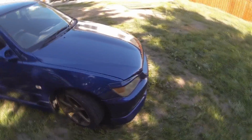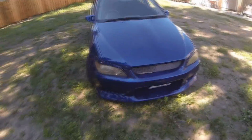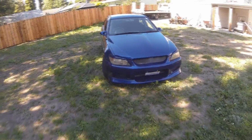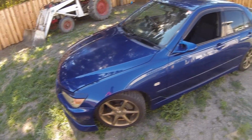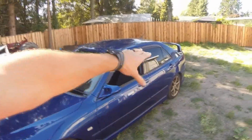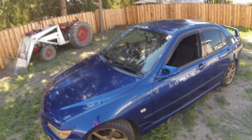As you can see, it's got fancy eyelids and a nice looking front end. It's actually a pretty mean looking car. Underneath, which you can't see, well, you can't see the coilovers, it also has some frame strengthening bars on the back and on the front. And yeah, it's a pretty nice little car.